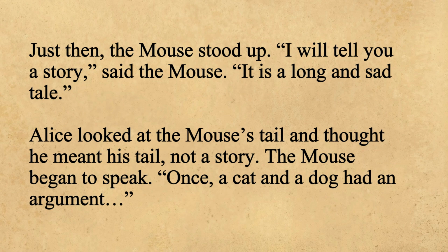Just then, the mouse stood up. "I will tell you a story," said the mouse. "It is a long and sad tale." Alice looked at the mouse's tail and thought he meant his tail, not a story. The mouse began to speak. Once, a cat and a dog had an argument.